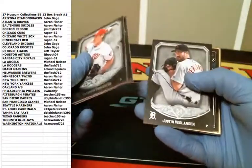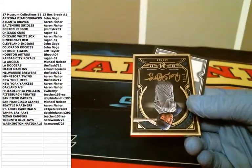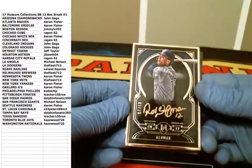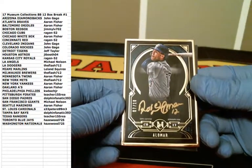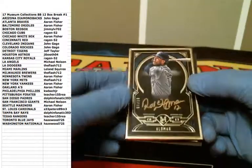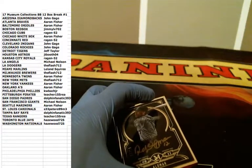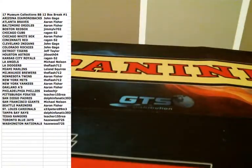Strasburg, Robinson Cano, Verlander, Tigers. Aaron Judge to 99. And our frame. Another 7 of 10. Roberto Alomar, Blue Jays, going out to Hazewood 725. That's the case here, Roberto Alomar.